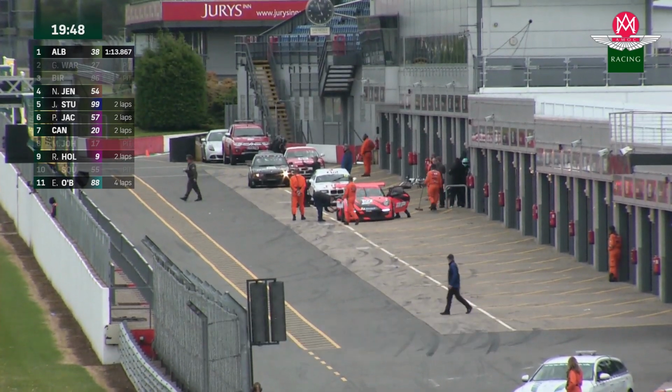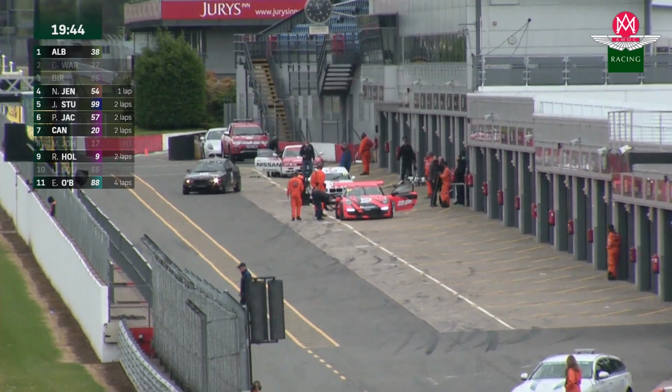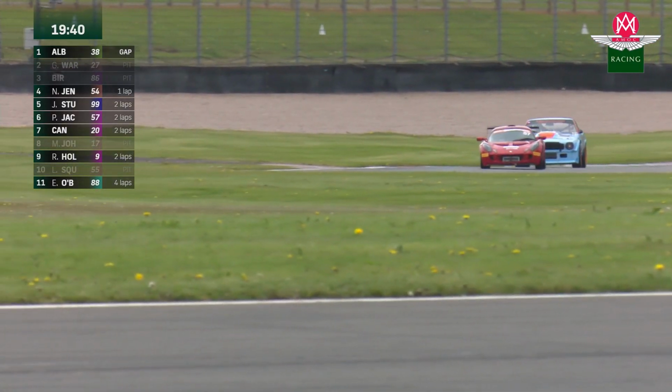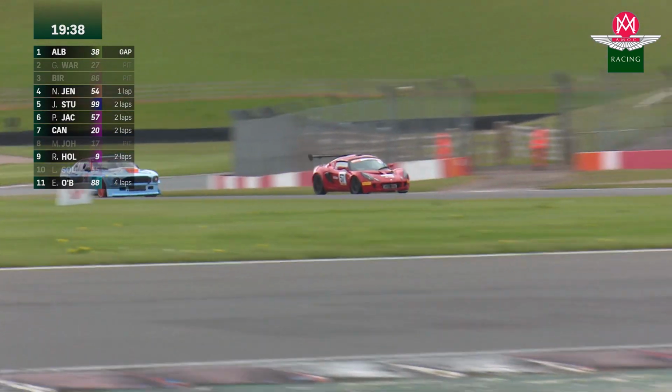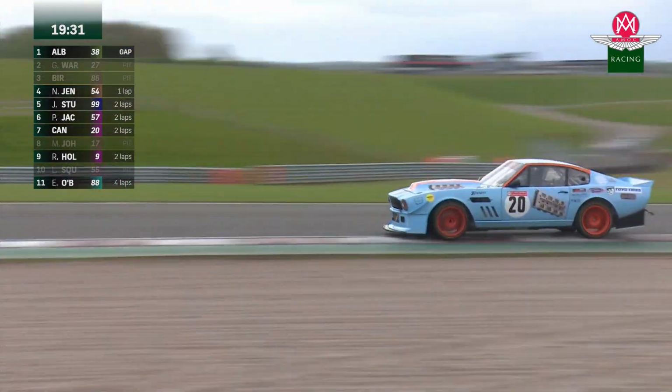Nigel Jenkins, though, when the Alberts pit, it looks like he's certainly on the pace to try and get his lap back, because he's just done a new fastest lap of the race, 1:12.313, and that's a second and a half better than the current race leader, the Alberts in their Aston Martin Vantage GT4.